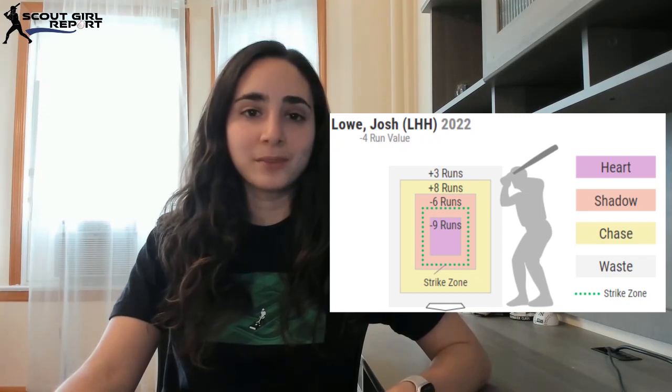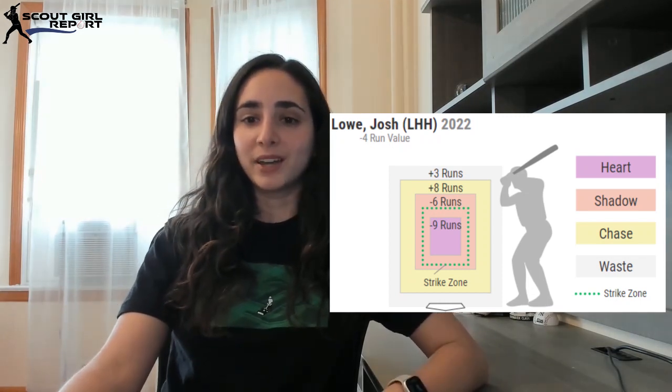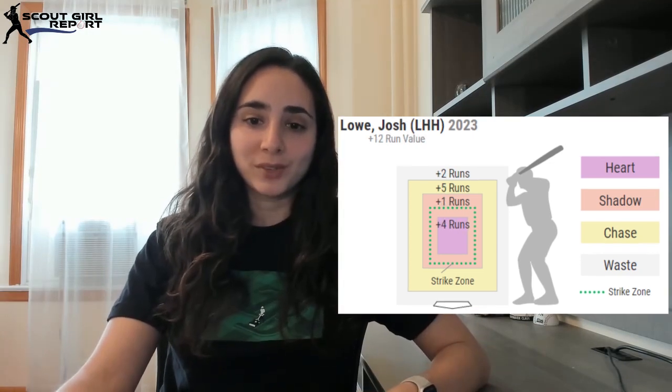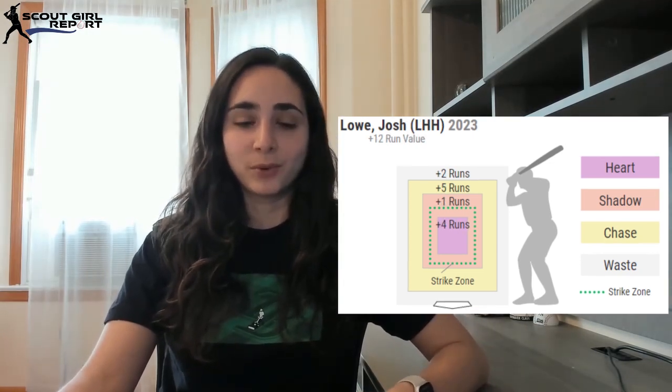The second thing he's doing well is he's doing damage in the heart of the zone. So this was kind of an issue for him last year. He struggled to make good contact on those pitches. If we look at his swing take profile from Baseball Savant, we can see that he's got a run value of -9 on pitches to the heart in 2022. And that's much improved so far this year. His run value is now +4 on those pitches.